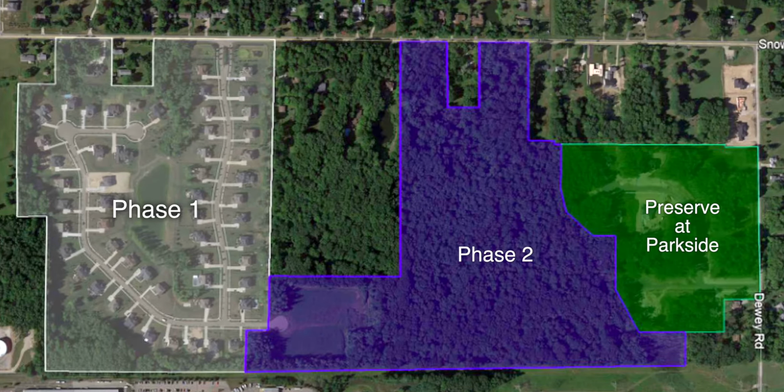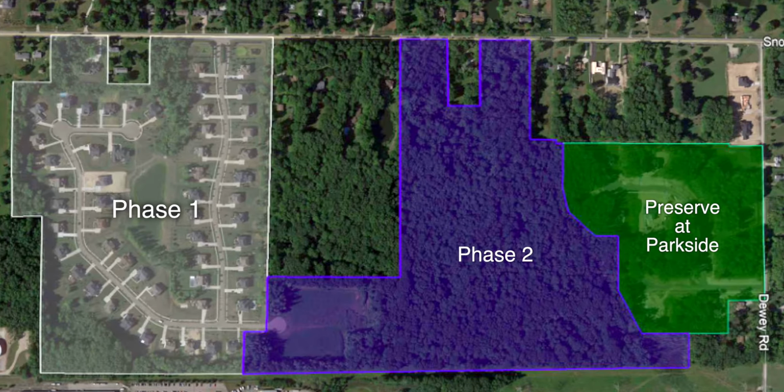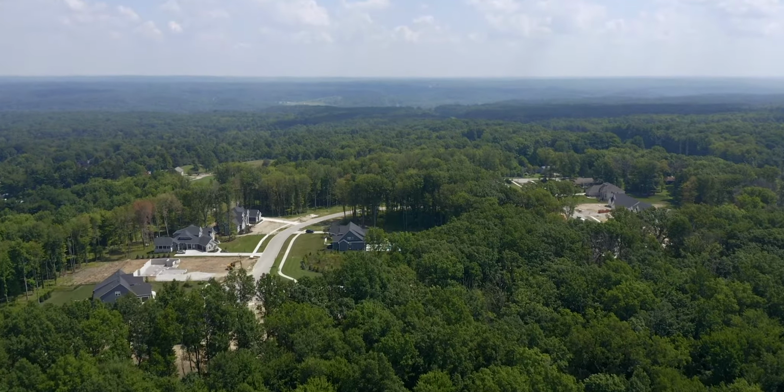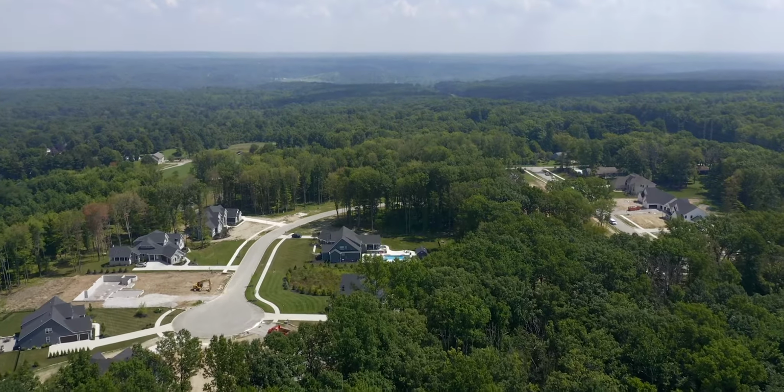Previously, I worked with Chris to develop the whole site under one permit. He was able to develop phase 1 of it. The kind of permit to finish this development is a very long permit. It can take 1 year to 2 years. So to accelerate, and because he wanted to just develop this portion of the property, he subdivided this property. It's about 25 acres, and that's how he developed this Preserve at Parkside.